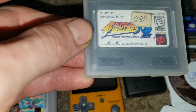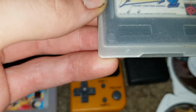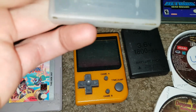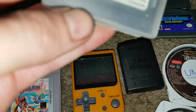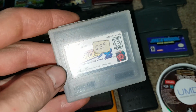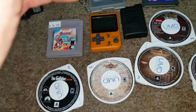King of Fighters R2, Corporation, 1999, made in Japan. Pocket Fighting Series, $2. So it's for SNK, made in Japan. I'm not sure which system it was for exactly. SNK Neo Geo. Oh, that's right. Okay, so this is a Neo Geo game. So we have one Neo Geo game, King of Fighters R2. And there's just nothing else in here. It's just one. Oh, here we go.